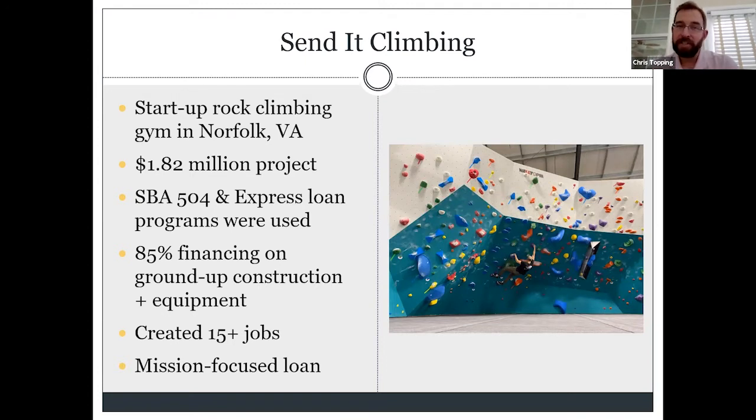And then I'll also just say, if any of y'all are in the Norfolk area or want to come down, go visit the Syndic Climbing Gym. Zachary and I have been. It's a lot of fun, and it's a great, very difficult workout, but fun. So go check them out and support them. And I'll turn it to you, Zachary.